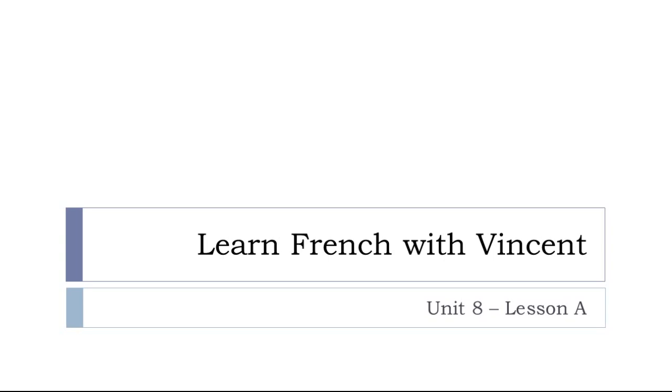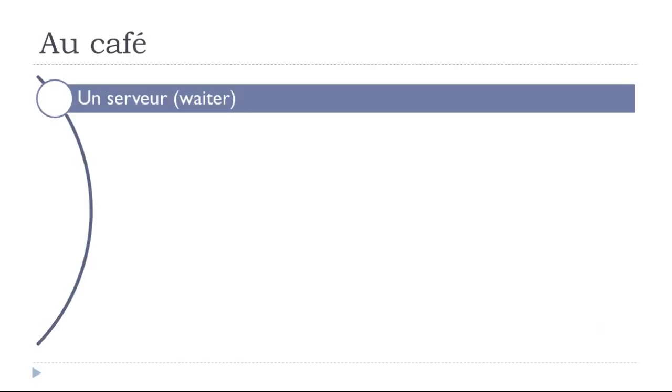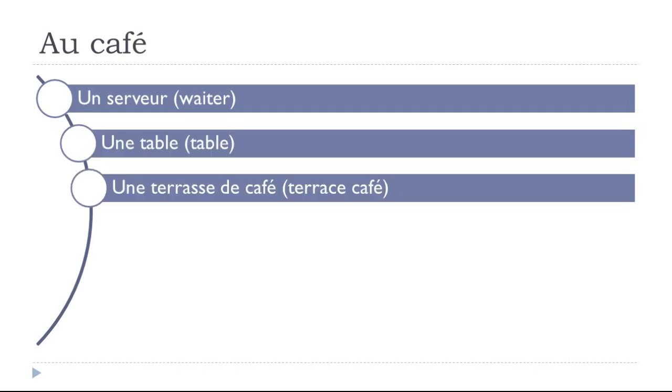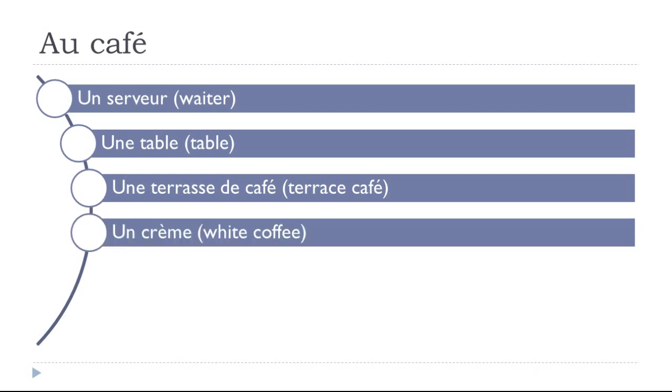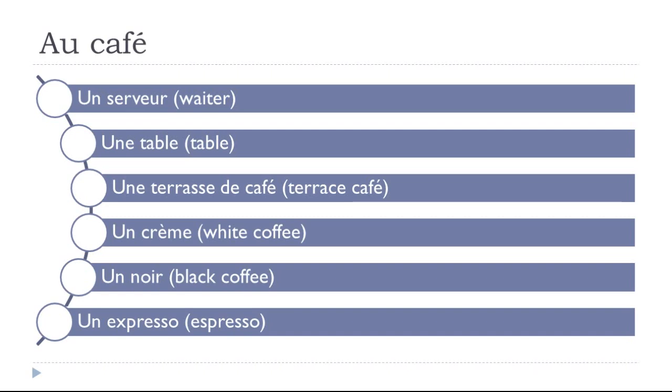And we'll start this unit with vocabulary, and the topic is au café, so quite useful. Un serveur, une table, une terrasse de café, un crème, un noir, un expresso.